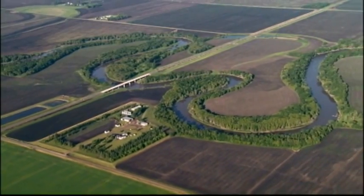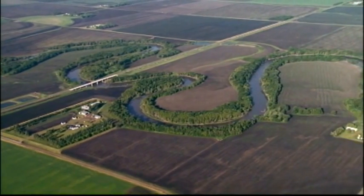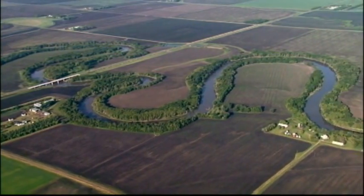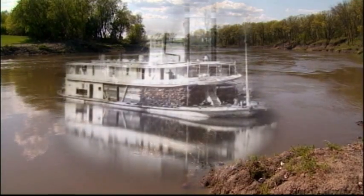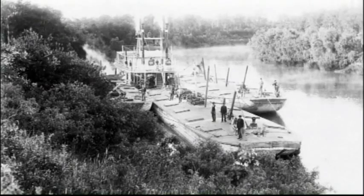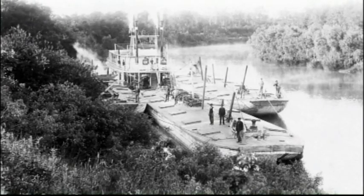Looking at the Red River as it twists and turns its way north across the prairie to Lake Winnipeg, it's hard to imagine that from 1859 to 1909, it carried millions of tons of goods and thousands of passengers on massive paddle wheel steamboats. Just the idea of these big 120, 130 foot long steamboats, big building sized vessels plying the little tiny stream that we have here, just amazes people.